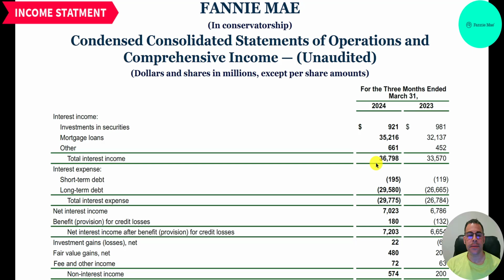So interest income, the interest they receive on the money they lend out, was $34 billion in the first quarter of 2023, now it's $37 billion. Most of that is mortgage loans, $35 billion. They may invest money into securities, so instead of holding cash, they earn interest on different investments, maybe money market investments. That was $900 million, and other $660 million.